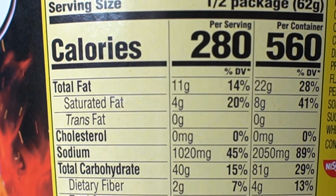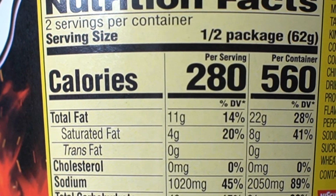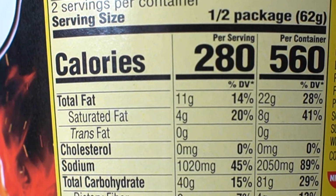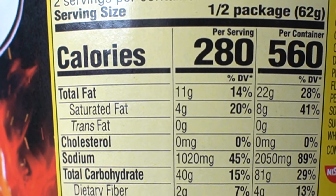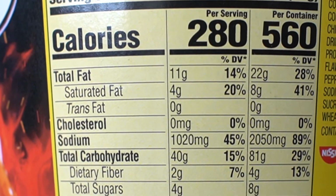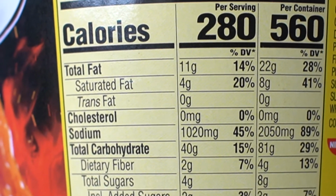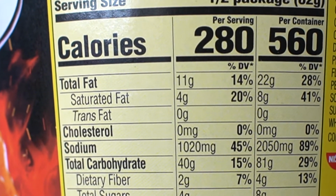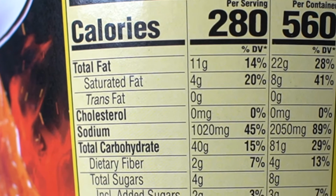And if you eat the entire thing, it's over 2,000. And that's over 89% of the daily recommended amount of sodium that you should be consuming. So that could be a problem, because if you weigh yourself and you're following a good diet, trying to lose weight, you're not going to be used to this level of sodium in your diet in one meal. And it's possible that you might weigh more the next day after you eat this meal, and that could demotivate you.